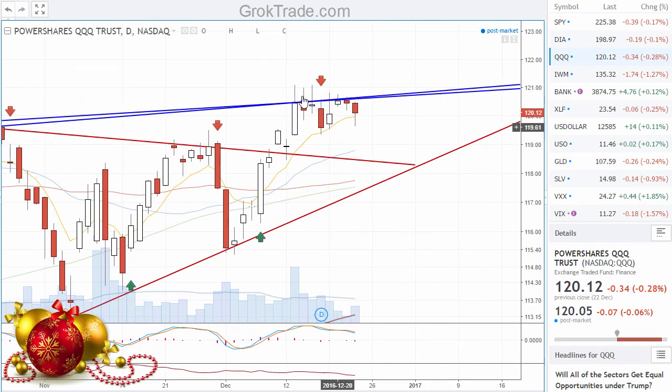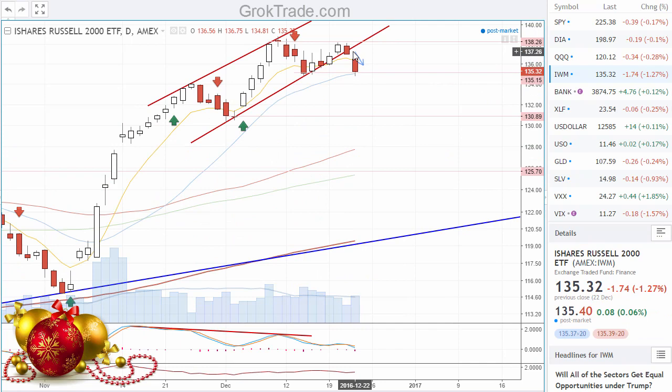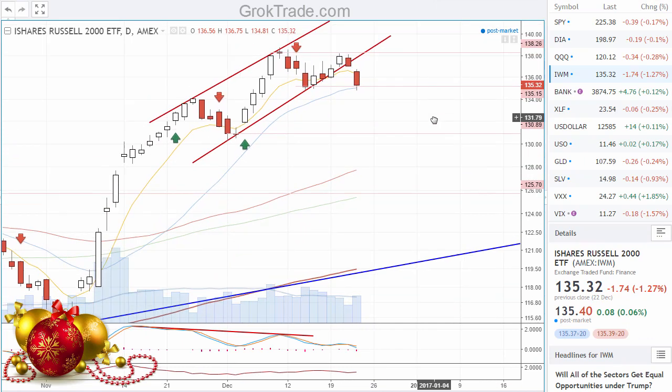NASDAQ, I have a sell on it, and we're just kind of chopping around sideways. Today at one point we had a dive, but we came back above the rising EMA. Small caps, though, I said look for this thing to drop. Now it broke support. Sure enough, it did. That's a drop. The only reason I'm not going to put a sell on that is because I already have a sell on it, so the sell is still intact.